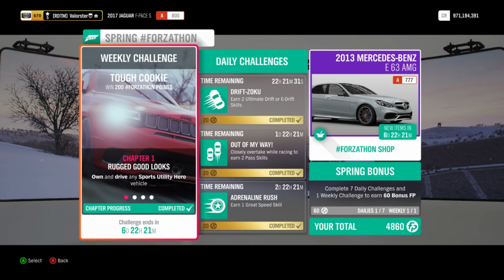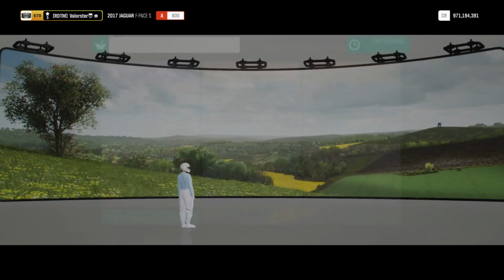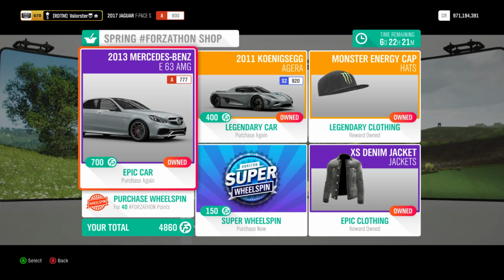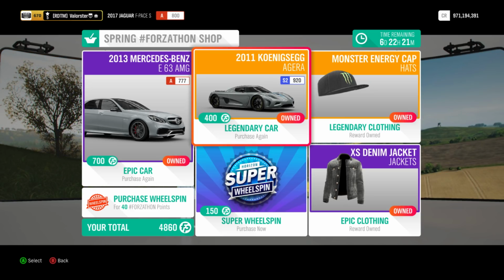Now, what do we need? I'll just go first to the Forzathon shop. Here we got the 2013 Mercedes-Benz E. That was a rare car and probably still stays a rare car. The Koenig Agera 2011, I think that's a 1.5 million car in the auto show.